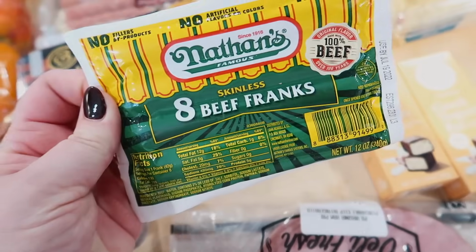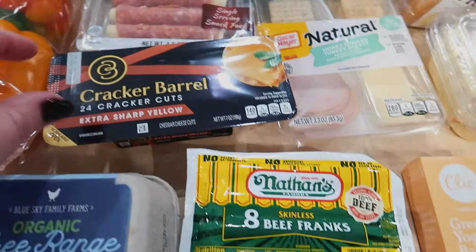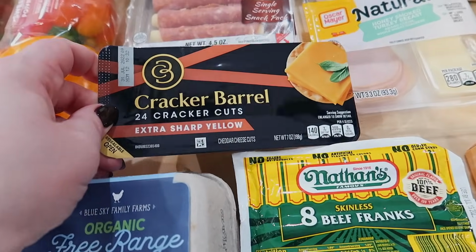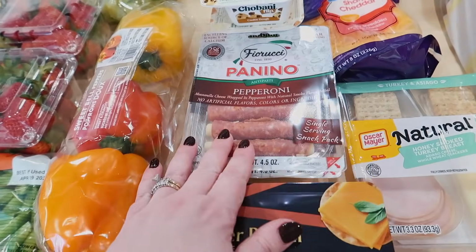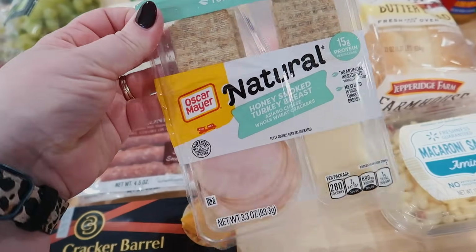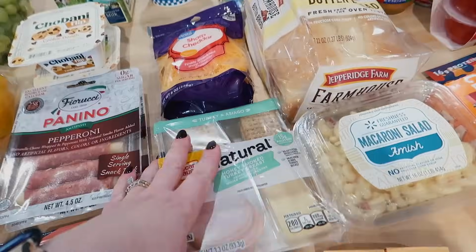I got a package of hot dogs. I figured Adam could use those for dinner one night this week. Kira asked for some sharp cheddar cheese, so I got some of this. It's just the Cracker Barrel extra sharp cheddar. I got two of the pepperoni paninis. The kids really like those. I got some shredded cheese for tacos, one of these Oscar Mayer Natural Lunchable type deals. This one has turkey and Asiago cheese in it.